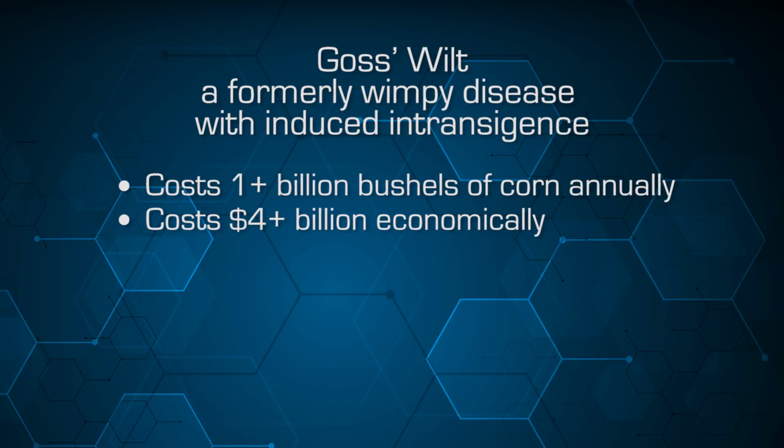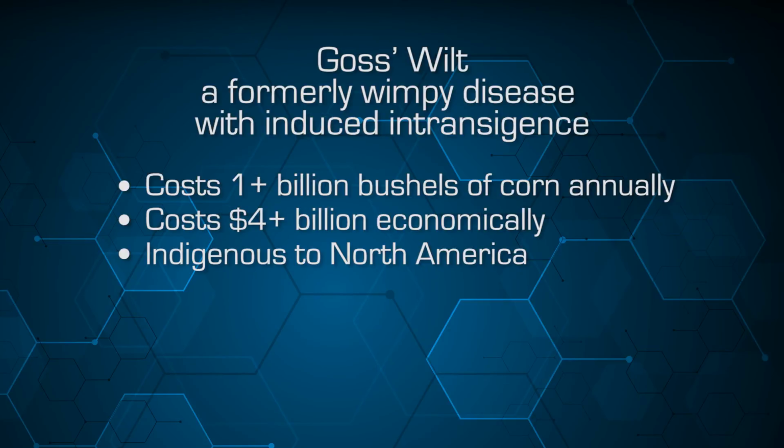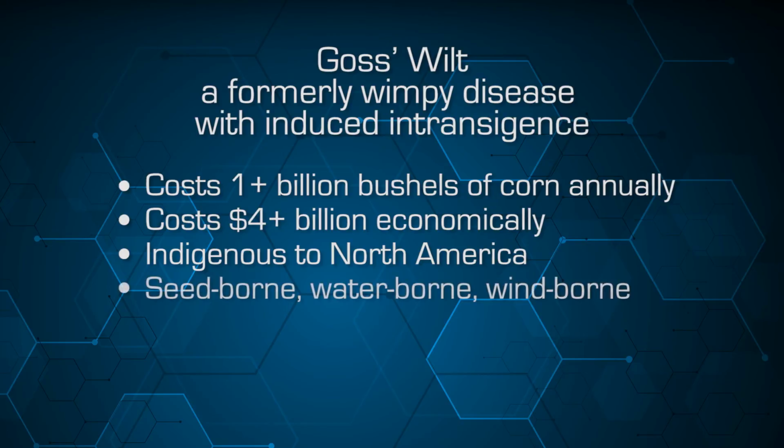Goss's wilt is indigenous to North America. It's a disease that originated here. It's now been spread throughout the world primarily through seed stalks. It can be seed-borne, waterborne, and windborne. It can also be bug-borne.